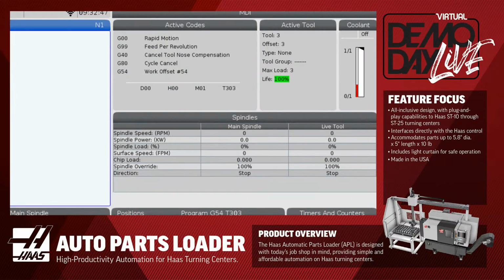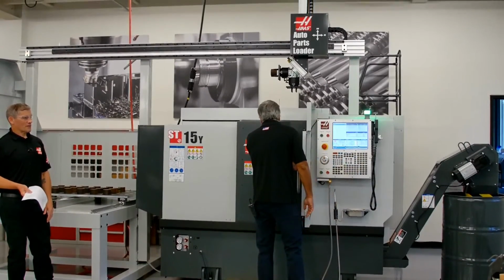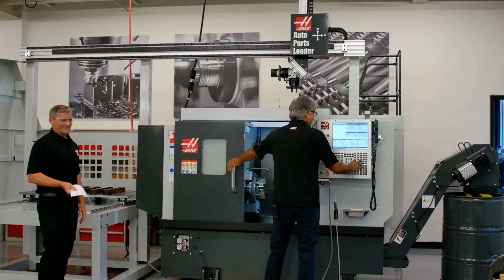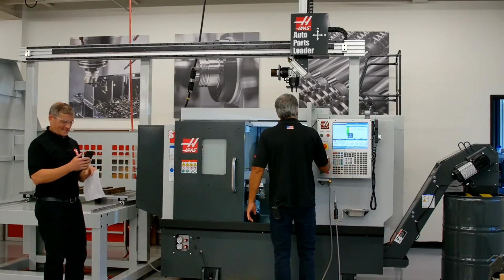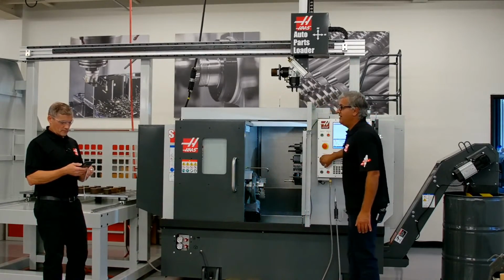Just going to follow the graphics. I know, because we've done this earlier, tool number 7 will clear the ram. We've done it a couple times. Yes. And we are fully up in X and away in Z. We also need to be fully retracted in Y as well.